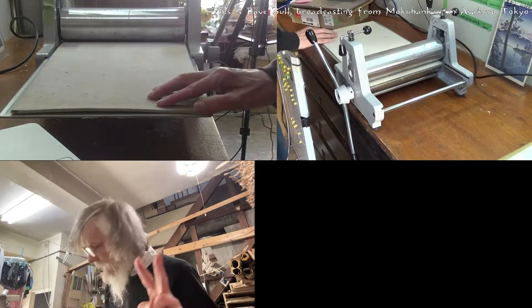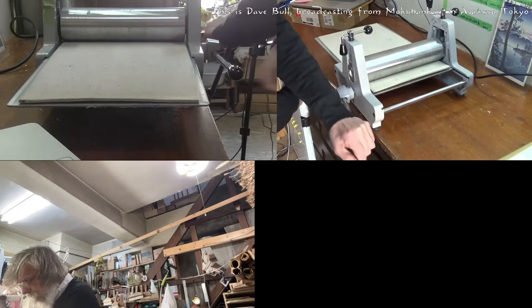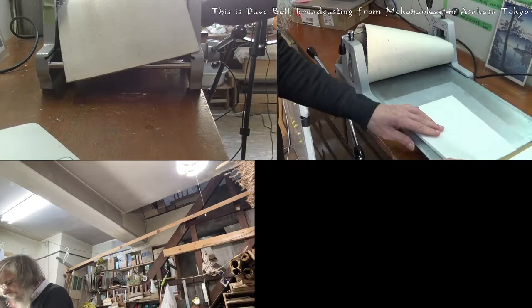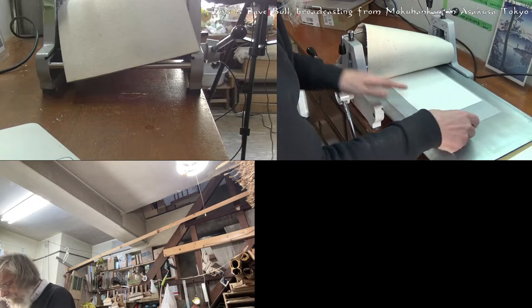Now, I'm not sure because I haven't got the adjustment, so give me a chance to see what's happening here first. I think that's a bit too light. Let's see. Pop it through. Bring it out, flip it once, flip it twice. So it's now going to go through again, base to the roller, same pressure.